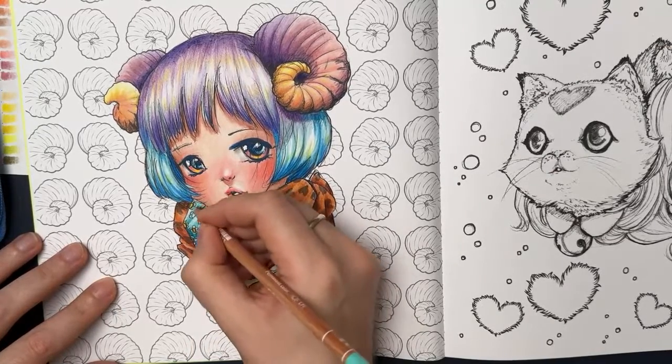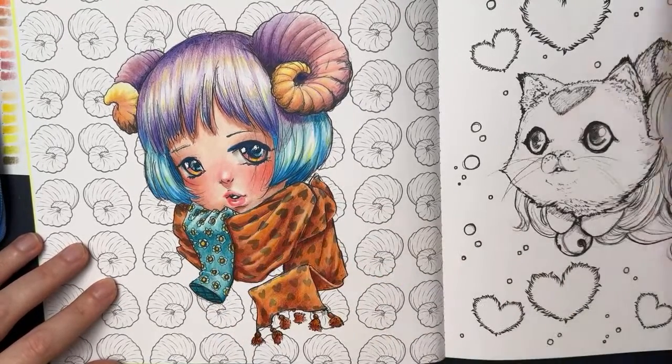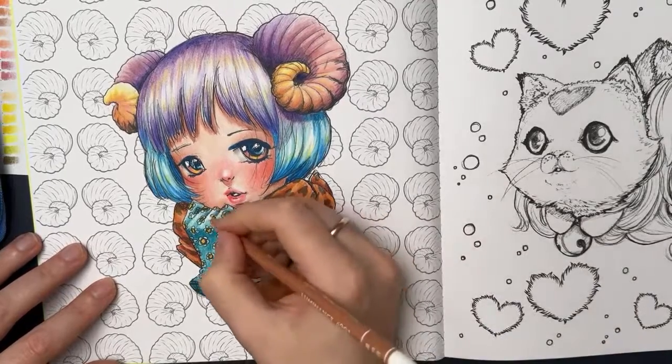Just coming back in, it felt like some of these petals weren't quite colored in. And then I'm going to go over with white to lighten it a little bit, just on the petals.